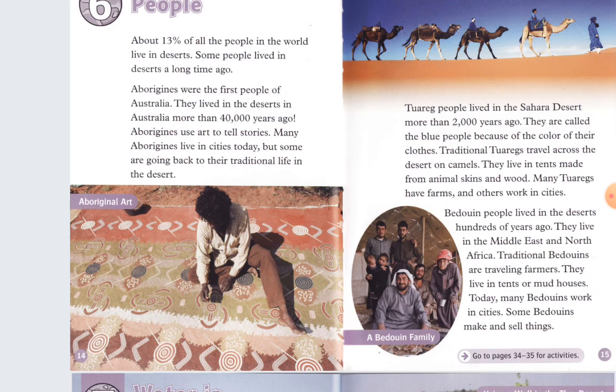Bedouin people lived in the desert hundreds of years ago. They live in the Middle East and North Africa. Traditional Bedouins are traveling farmers. They live in tents or mud houses. Today, many Bedouins work in cities. Some Bedouins make and sell things.